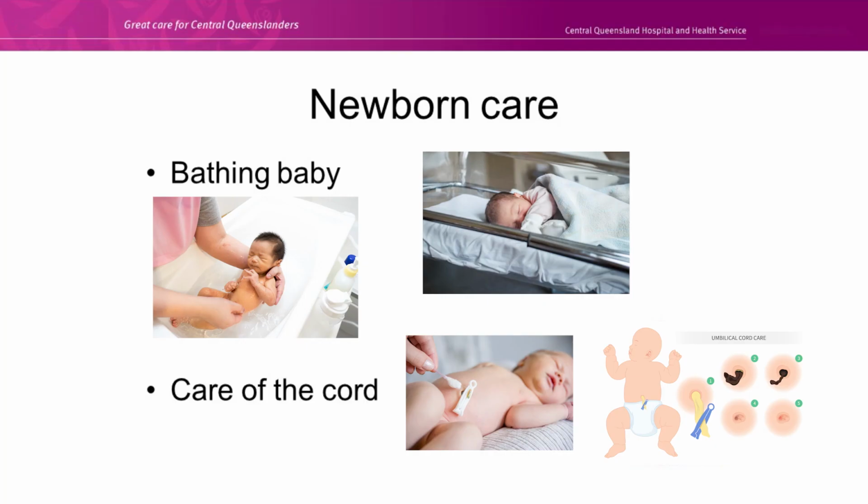Much of what midwives do is teaching you how to care for your baby. Now, bathing your baby occurs as an educational opportunity just before you go home from hospital, or it can be taught by the midwife who visits you at home. We make sure you feel confident to change nappies, how to dress your baby and swaddle them, and how to care for that umbilical cord stump. The goal is to keep that clean and dry with a cotton tip until it falls off within a week or so.